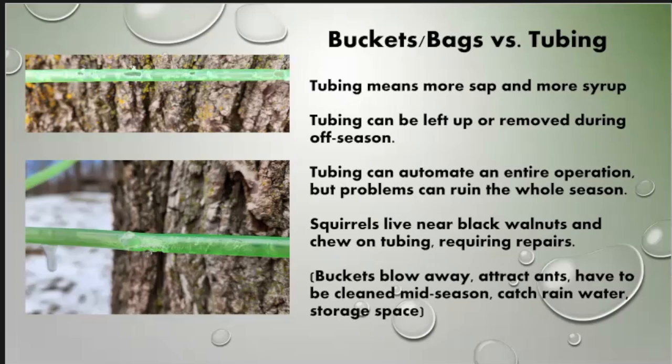I did some gravity tubing. I got really low to the ground, trying to get as much height from the first tree down to the bottom tree. And these were, I think, chewed by a rabbit, and they just tore the heck out of those. So, I mean, it's nice when you have buckets, because nothing can really go wrong. Maybe one bucket at a time. If something goes wrong with your tubing, it just knocks out your whole entire operation.